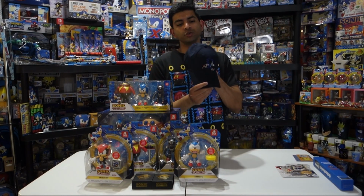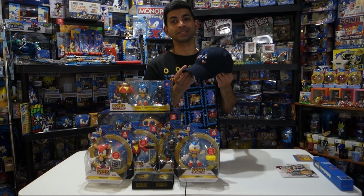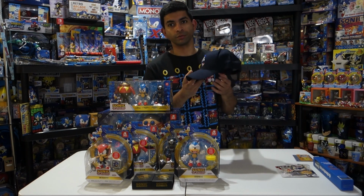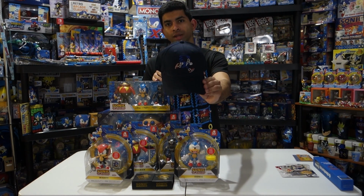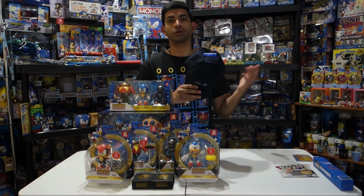Next up, I have this new hat, which is not actually a new hat, but it is a hat I have been searching for. It's the Sonic the Hedgehog movie promo hat, and it's one of a few different promo hats, but this one has the wireframe style Sonic running on it, and it matches the shirt that I have. So now I have both the hat and the shirt.